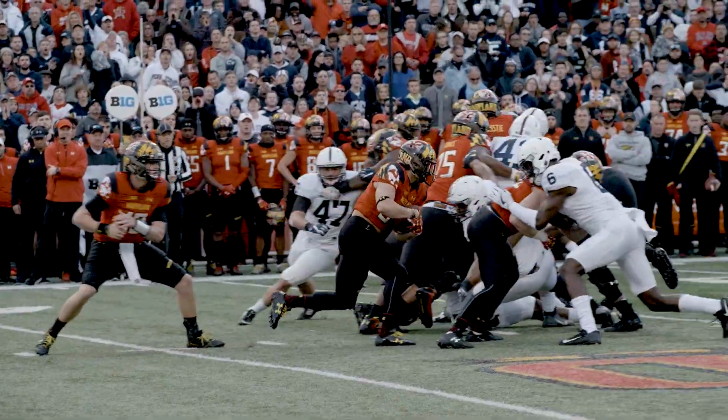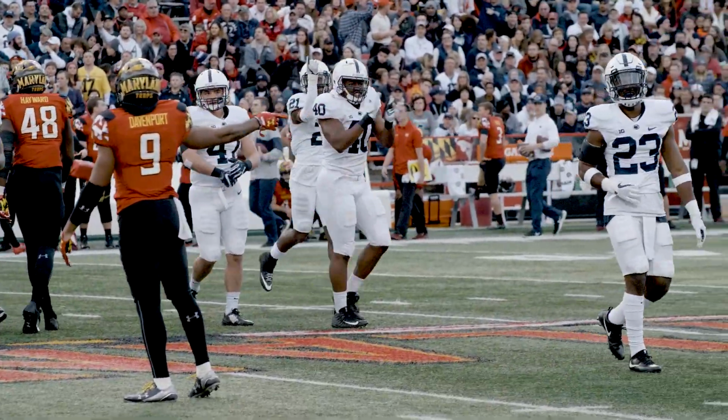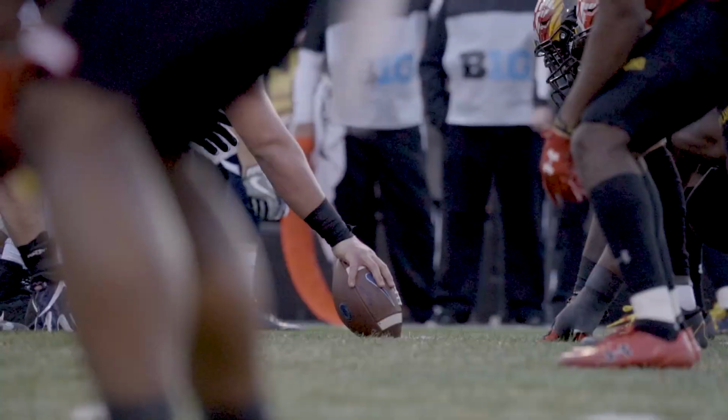Fourth and one, their own 44. Hit in the hole, and he didn't make it. And Kabinda right on top of that thing. And Penn State gets the stop.